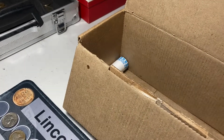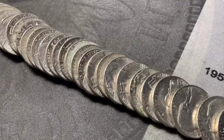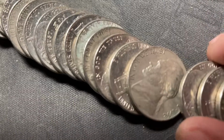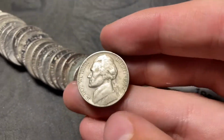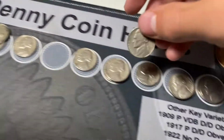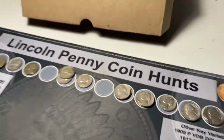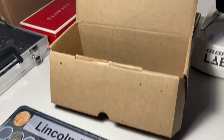But we'll see. Well, that is the end of the box because we are on roll 50, and we have one find in this one. This one is a 1952 Philadelphia. Where's my '52 stack? Right here. Okay, I'll see you guys on the wrap up.